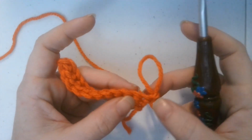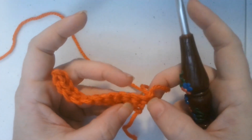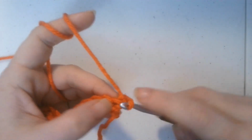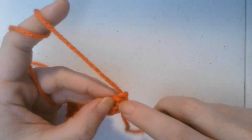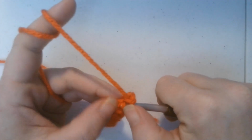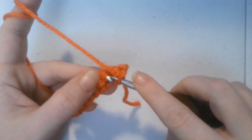I'm learning this stitch too, so actually there's 1, 2, 3, 4, 5, 6, 7, 8, 9, 10, 11. I think you work in this first bar. I'm learning this from the book just like anybody else. It's a new stitch to me, so we'll see how it works out. But I believe, nope, we're going to skip that one. We're going to work into these horizontal bars and just do single crochets into these little horizontal bars right there.